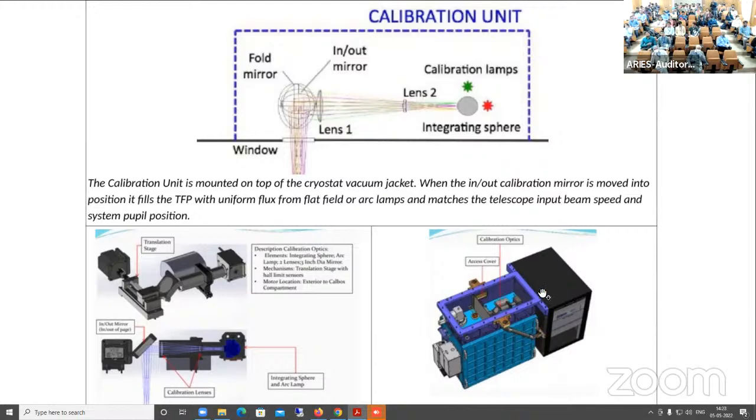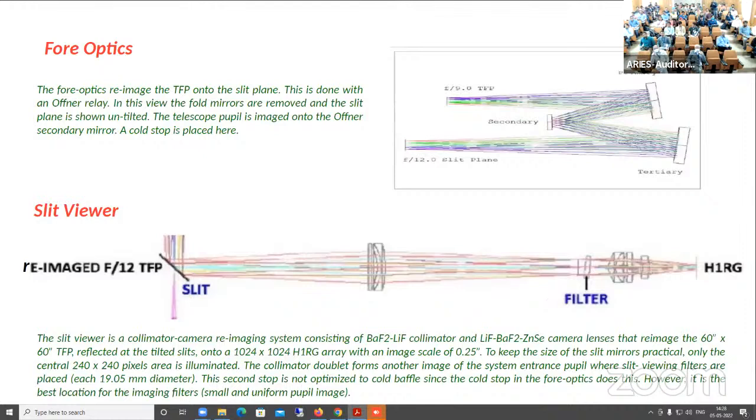And then there are fore optics, so you need to focus. The telescope focal plane is a bit higher, so you have to relay that focal plane to the slit. So this relay optics is there. Also, to reduce thermal noise and background noise, you need to have a cold stop there. So this is the telescope, fore optics, and then from the fore optics, there is a mirror which will reflect the light to the H1RG.